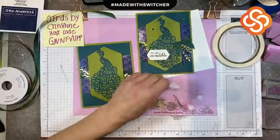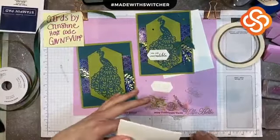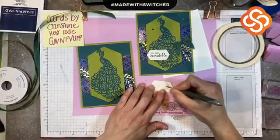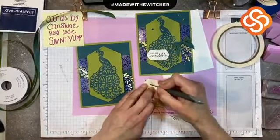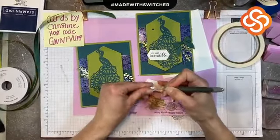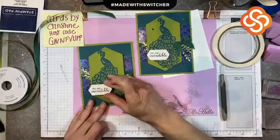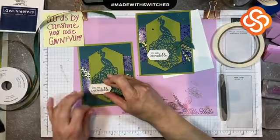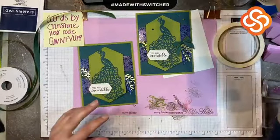And now we've got our little sentiment here. And so what Dar was saying with her tip is if you poke this right in the middle, they come up as well. Oh, look at that. So she said you poke in the middle and it came right up too. So good idea. Love it, love it, love it. I put this little sentiment kind of off to the side here. I'm just gonna go right there. And now we just have a little bit of embellishing to do.